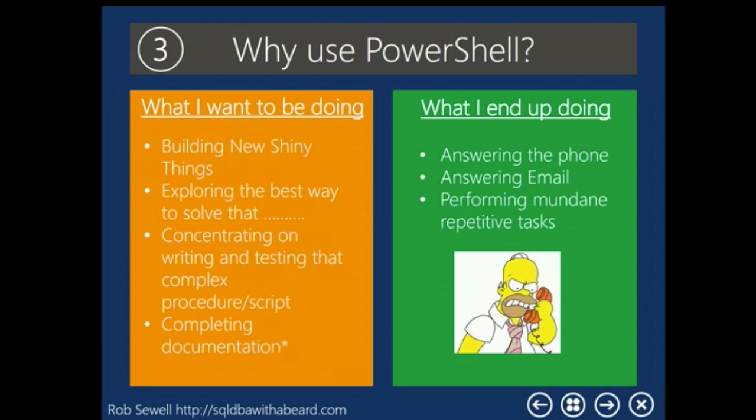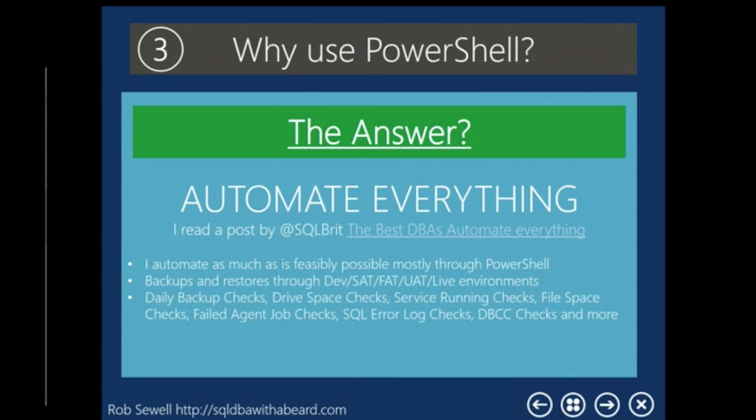When I first started as a DBA, I found that I spent more time with the interruptions than I did actually doing anything of any interest. So the answer: automate everything. If you are a DBA, I highly recommend that you read this blog by SQL Brit. It's called The Best DBAs Automate Everything. And when he says everything, he means absolutely everything.